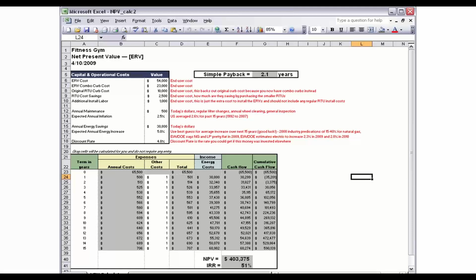So in any case, I punch in the ERV cost, $54,000 in here. The extra cost for the extra curbs, $23,000. The rooftop curbs that I'm not going to buy. I'm going to buy combo curbs, so I'm not going to buy rooftop curbs, so I get a credit for that on the project cost. I only care about how much more it costs than doing the job without it.